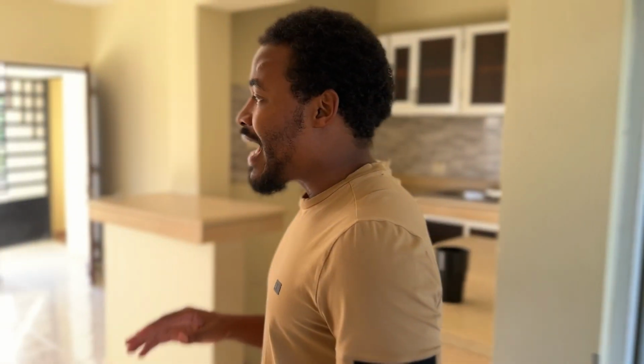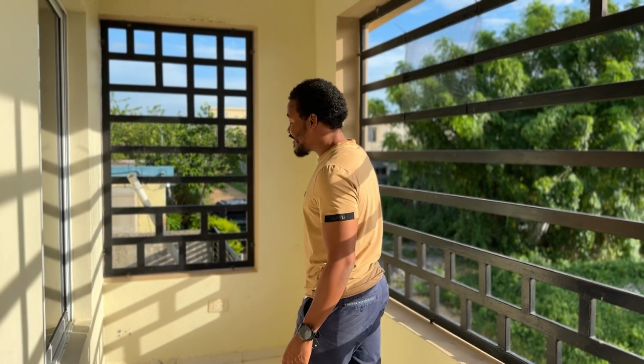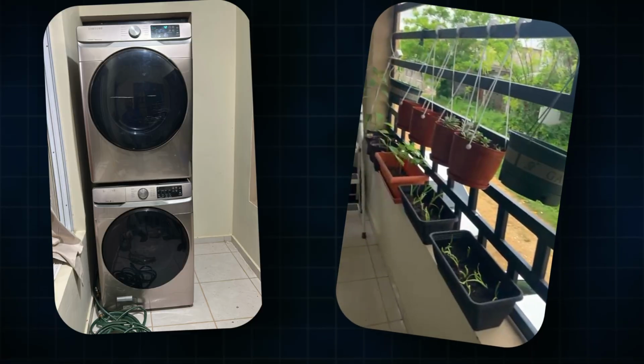This is a 3-floor building. And as you can tell, there is no washing area to wash your clothes or to dry your clothes. So I'm going to show you where we install that stuff. Well, right here, we have the balcony. And in this balcony area is literally where I had my little garden with my wife.